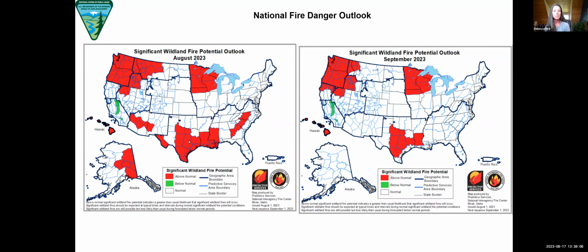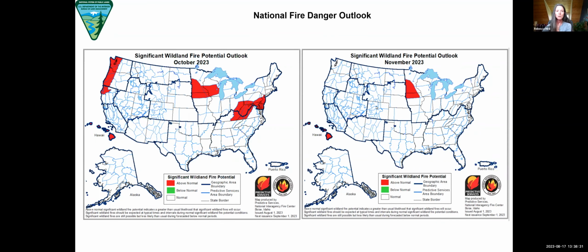And in September, more of the same. Also that Minnesota, Wisconsin region continuing to be above normal. And it looks like Alaska drops off in September. Hawaii stays active both August and September. Next slide.